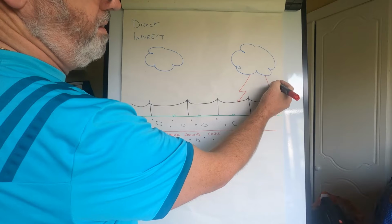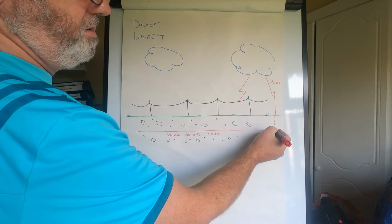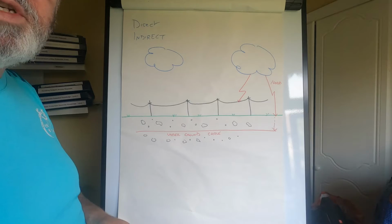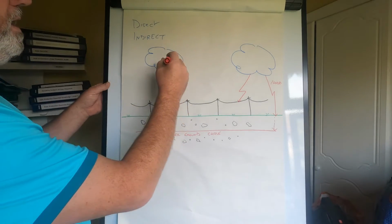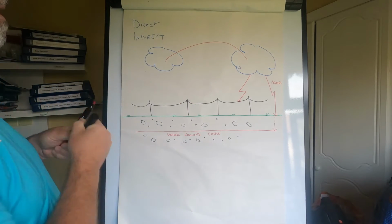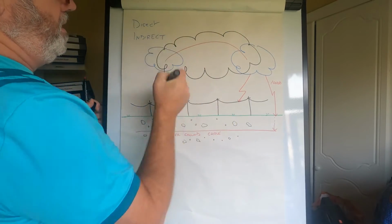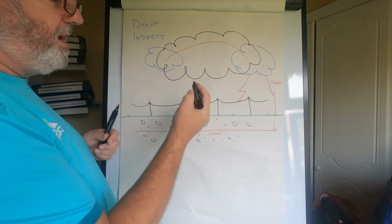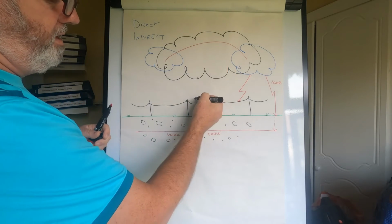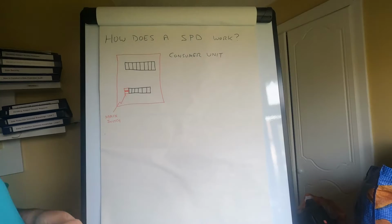Now, if it can travel thousands of meters through the air, it can also travel thousands of meters under the ground and hit an underground cable as well. The indirect source of it is a little bit more complicated, where electrons pass from cloud to cloud. But around this area, there's a huge magnetic field. And the thing about magnetic fields is they can induce voltage into a copper cable. So this magnetic field here will have an effect on this and again induce a very high voltage.